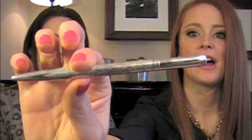All right, I have another product that was a complete bust for me. This is the Diorshow Brow Styler that I got at an event probably about a year ago. It's in the shade Universal Brown. And I always wondered why I never really came back to this and used it a whole lot after my initial excitement that I'd purchased it.